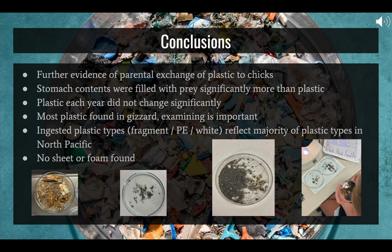In conclusion, this study provides further evidence of parents feeding plastic to their chicks, considering that they were too young to forage by themselves yet. Stomach contents were predominantly filled with prey, and it was significantly more than the plastic that they consumed, and that did not change significantly by year despite the various oceanographic variables at play. Most plastic was found in the gizzard, so this shows us the importance of examining both stomachs.